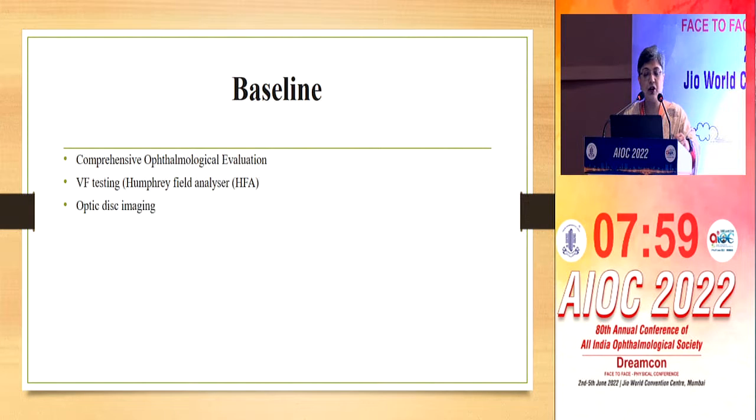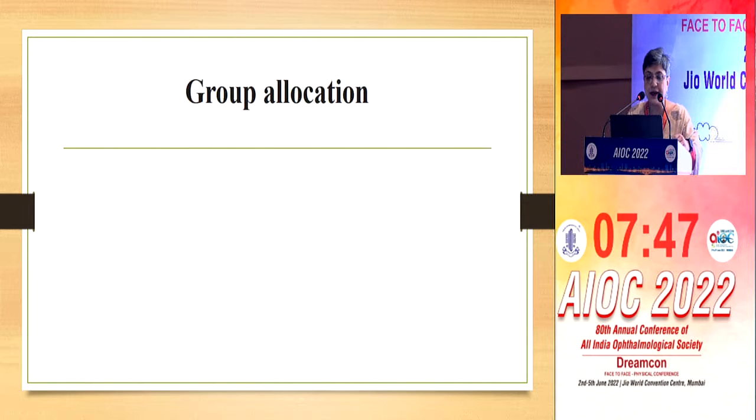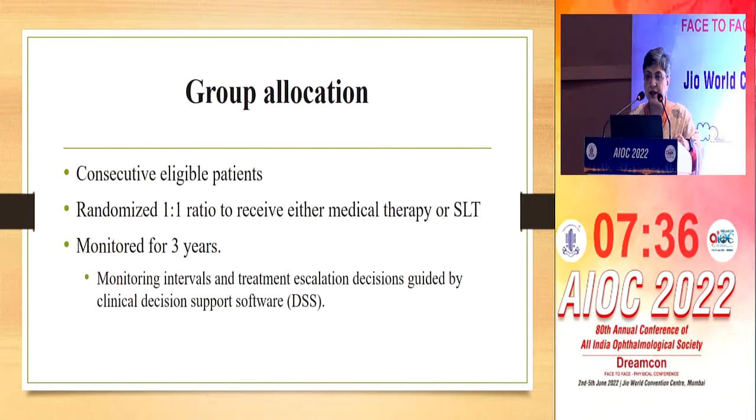So the baseline had a comprehensive evaluation: visual field, optic disc, CCT. This is routine, but what was added was a lot of questionnaires for quality of life and cost effectiveness of glaucoma care. So for group allocation, consecutive eligible patients were randomized in a 1:1 ratio to receive either medical therapy, which was the standard, or SLT, and they were monitored for 3 years.